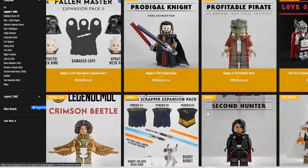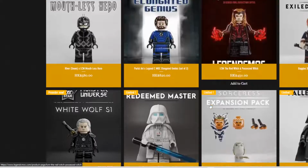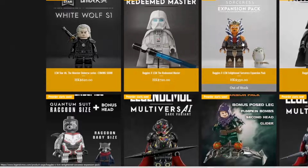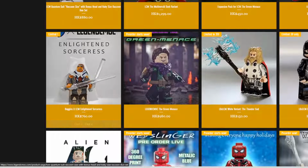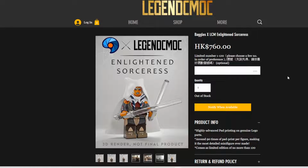Now, I first heard of them way back when they were releasing this Ahsoka minifigure here. Actually, it was this one. This is the actual thing here. Now, this was released, as you can see by this logo, by Bagels Studios. I've made a video talking specifically about them that wasn't necessarily the best, and I've got more to say about them in an upcoming video as well, but this is also, I guess, a part two to that.